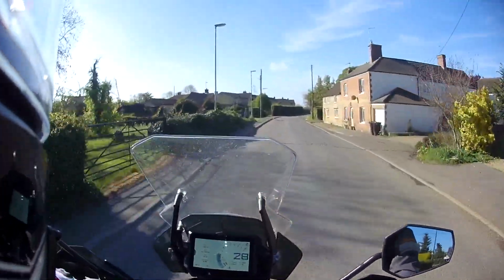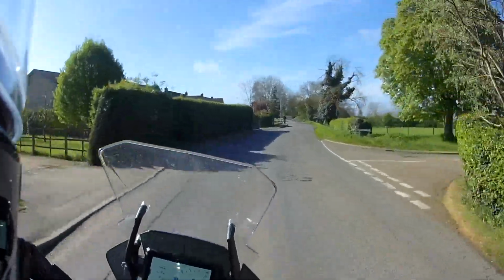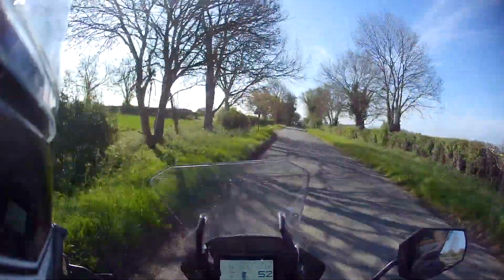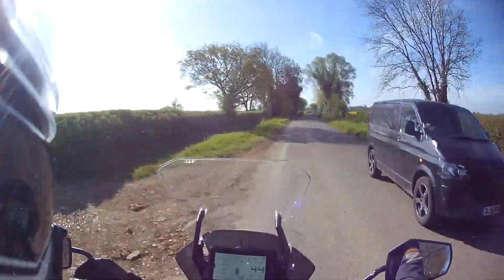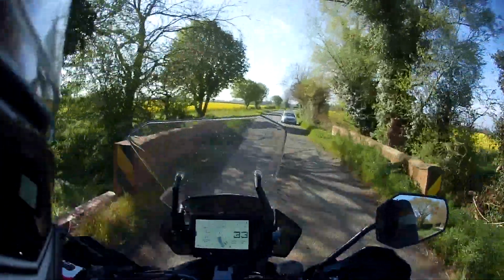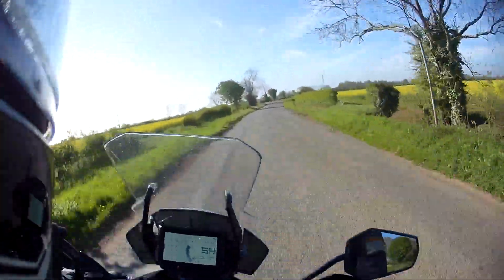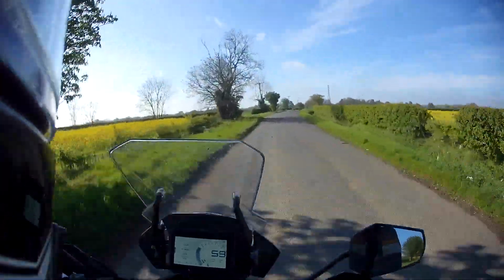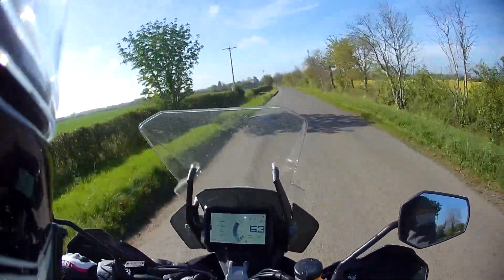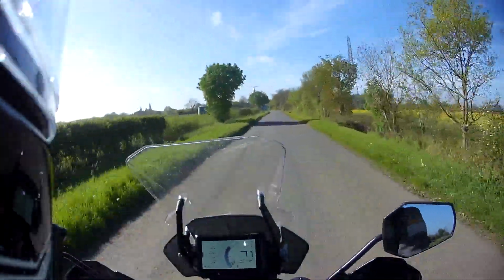We'll just go down a B road here and see what it's like on a bit of rougher tarmac. It's not bad at all. I'd say it's a little bit more compliant than the GT. Not quite so harsh. I guess that's perhaps tuned with slightly less travel, or tuned for a bit sportier riding. This is a little bit comfier, I must say.